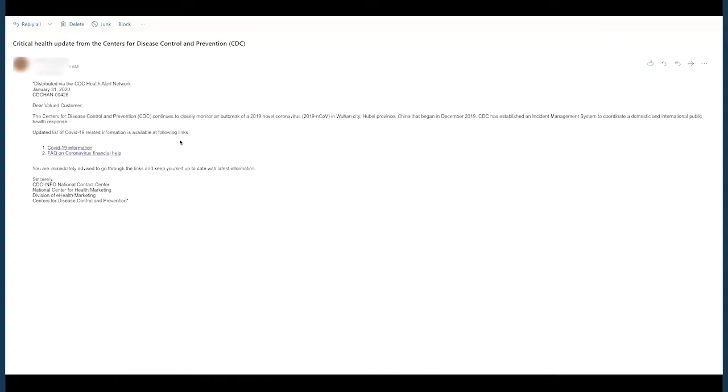Here is a phishing email appearing to be from the CDC, Center for Disease Control and Prevention. And it says that the CDC is closely monitoring the outbreak of 2019 novel coronavirus in Wuhan city and has established an incident management system towards public health response. The email contains two links and asks the recipients to click the link immediately to go through the documents to keep updated with the latest information. The alert recipient forwards this email to the abuse mailbox.